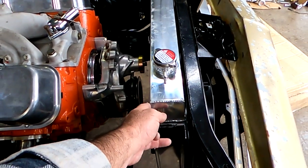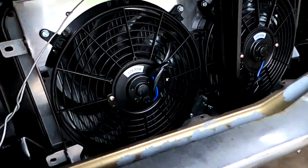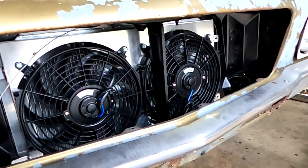I'm going to have to do something with that top tank too. That's way too shiny for my taste. I might paint that black, but then the fans will go on the front like that.